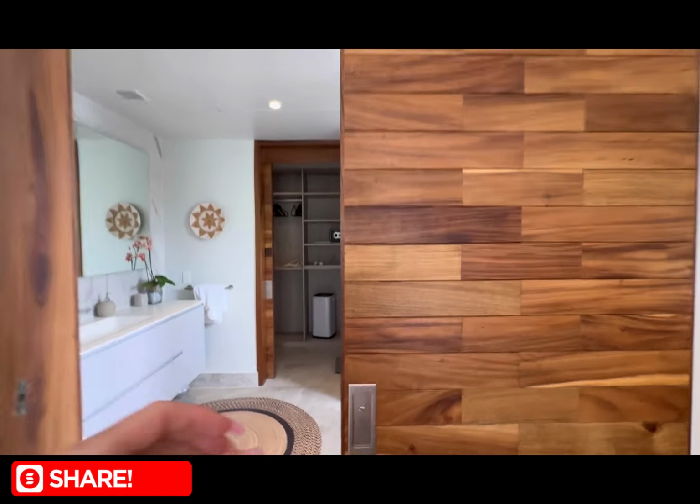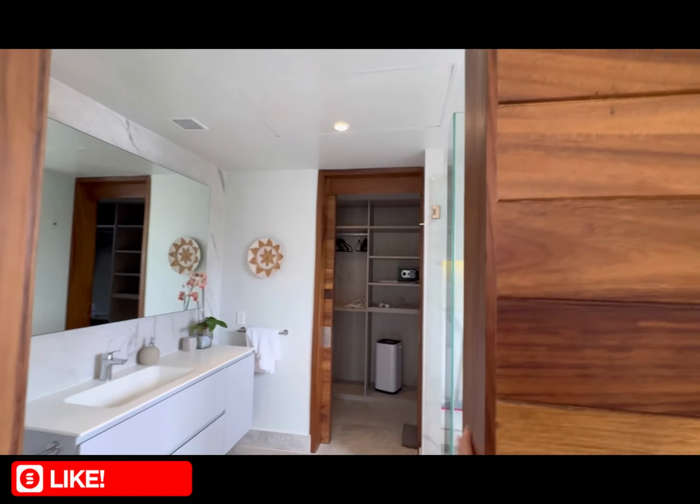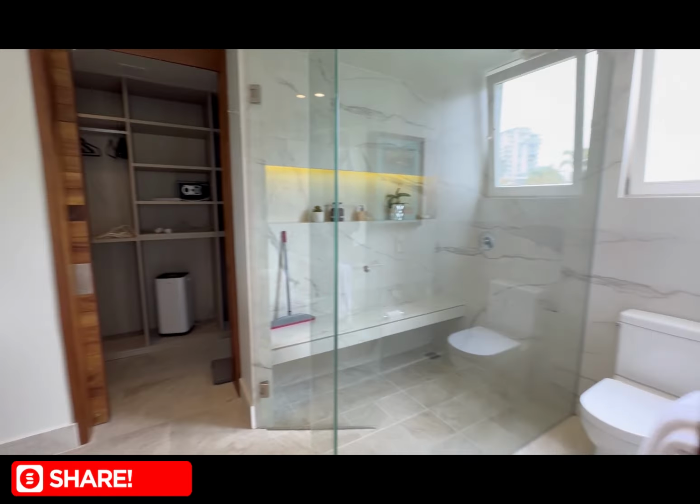This is a slider door. I always love when they do these farmhouse style sliding doors. Let's give you one more view of the bedroom here. This is a king size bed. Now we are going to get into the bathroom.